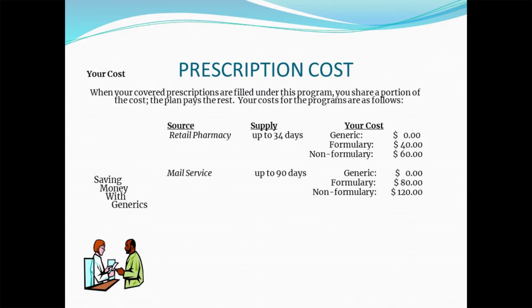Prescription drug costs. At the retail pharmacy, the copays are as follows. All generics are $0. Yes, that means that they are free. The formulary is at $40 and non-formulary is at $60. For the mail order, generics are also remaining free, but the formulary is now at $80 and the non-formulary is $120.